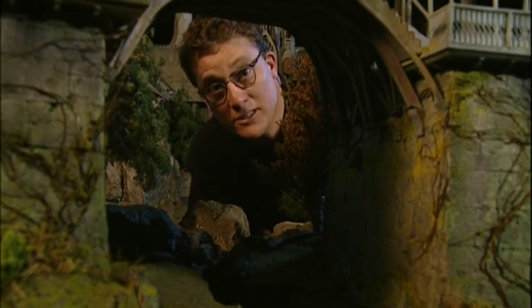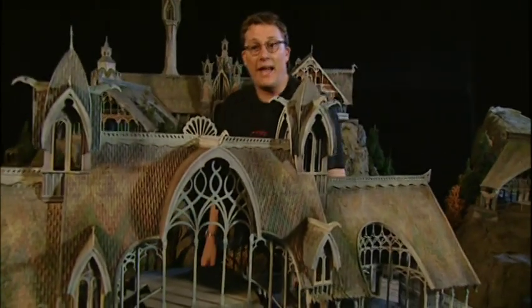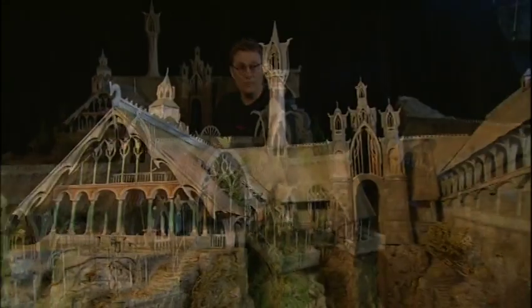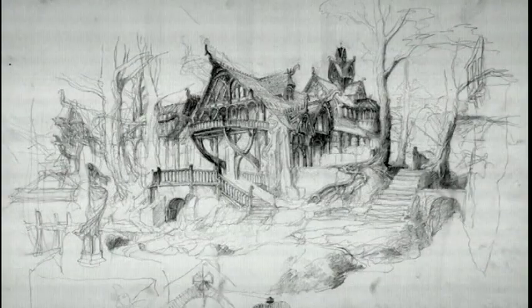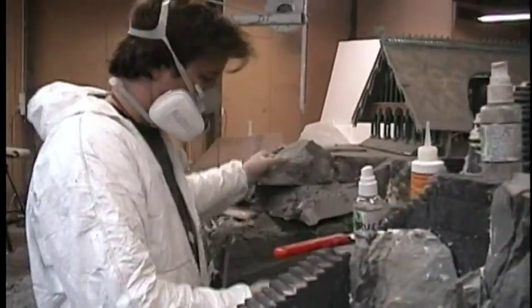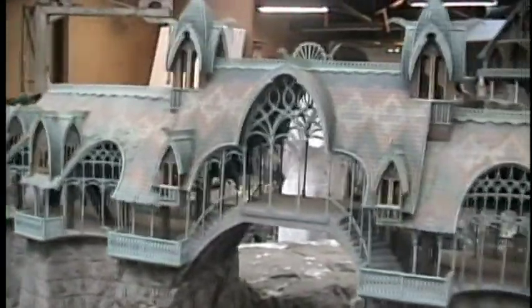I'm standing in amongst the miniature of Rivendell. This is probably the most specifically Alan Lee-esque design on the film. We tried to complement the original drawings of Alan exactly as we went through the process of designing and building this miniature. Well, this job was a model maker's dream in that we were very, very lucky to be trusted to build from Alan Lee's drawing board or John Howe's drawing board. We were encouraged to work that way because there was nothing between the execution of the model and the pencil marks on the page.